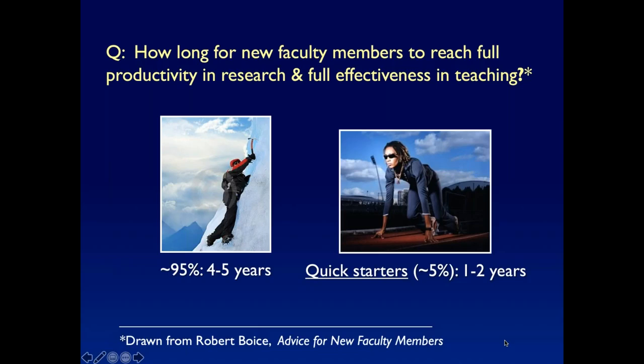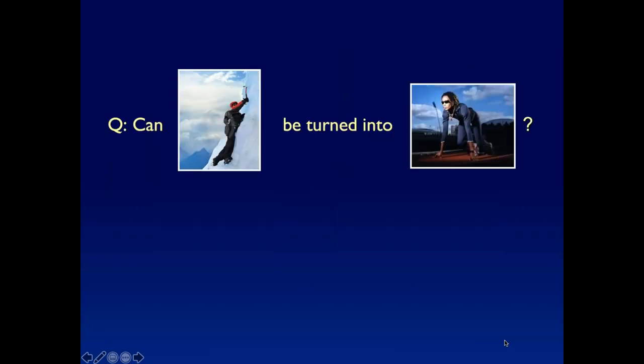And if you can take 3 years off the learning curve to become fully productive in research and fully effective in teaching, that's a tremendous return on investment. So the question is, can we take that 95% of new faculty who may be slower to get started and turn them into quick starters, get them further along the path? And the answer is yes, or we wouldn't be here this morning with you. But the question then is, how do we do it? And we're going to be sharing a couple of important big ways that you can get new faculty off to a good start.